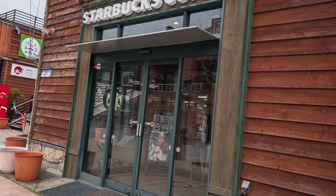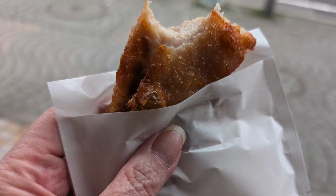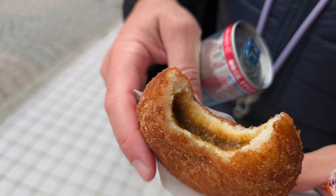So we did, of course, stop into one of the convenience stores, and I will do a video on these. The convenience stores in Japan are just absolutely amazing. So this is your Family Mart, 7-Eleven, Lawson's. You can get everything you want there, but also you can get food and drinks. So we popped in to get drinks, and then we also got some snacks in there. I got the Japanese fried salty chicken, which was really yummy. The chicken was really good quality, really nice. And my partner got the curry bread, which he said was really yummy as well. So you can get foods like that.